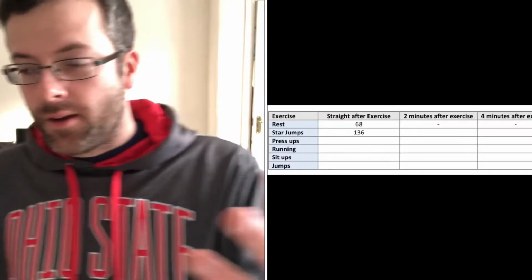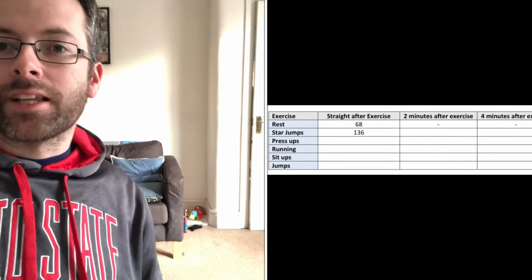Then what I need to do is wait until it has been 2 minutes after I finish the exercise, okay? So you need to have your clock handy so that you know when you've done 2 minutes. A little bit out of breath, sorry. And then after you've done 2 minutes, where you've been waiting, measure your heart rate again, okay? You should notice it's coming down a little bit. And then 4 minutes after you finish the exercise, measure your heart rate again, and then you put it in here.